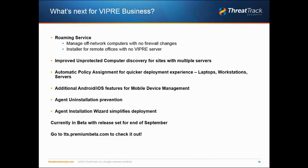We're improving the unprotected computer discovery for sites with multiple servers. We're setting up a concept of automatic policy assignment. So when VIPRE deploys to a machine, it knows whether it's a server, workstation, or laptop, and can essentially apply the right template, if you will, right off the bat. So it makes for a quicker deployment experience.